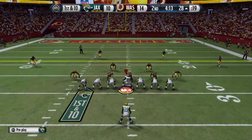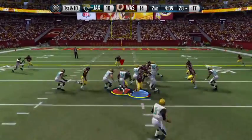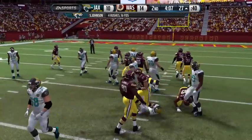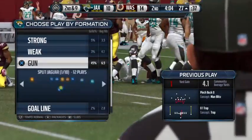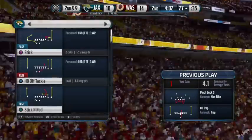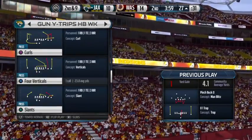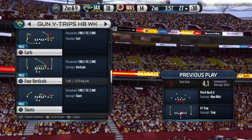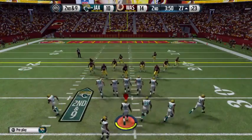Offense lines up here. Johnson's got it on the handoff. Hatcher's in on the tackle. Johnson's never able to build up that power that he has as a running back when there's nowhere to go. Hey, there's nowhere to go. That's a short gain. This will be the eighth play of this drive.